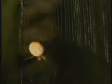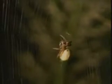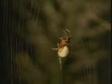Now this is a tiny spider, just to give you an idea of size. This is probably about the same size as the back end of a pencil. So it's really small. That web is tiny as well. The whole web is about the size of a teacup saucer or a small dinner plate, side plate.